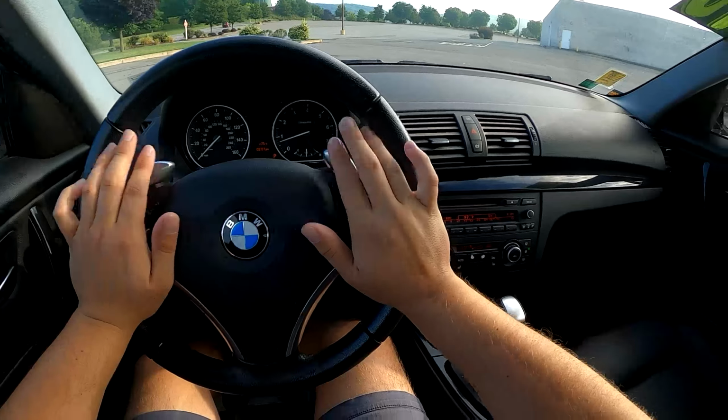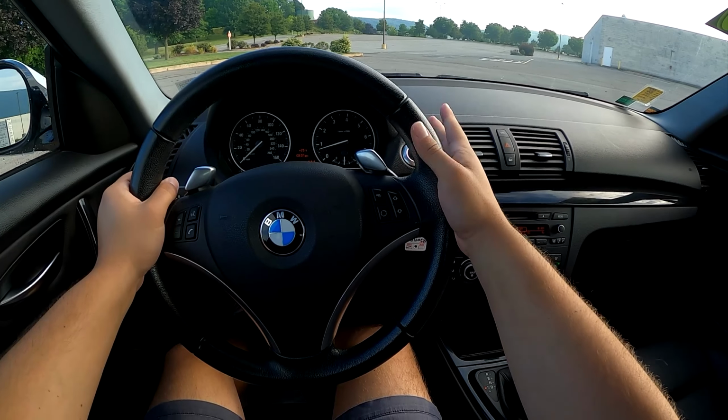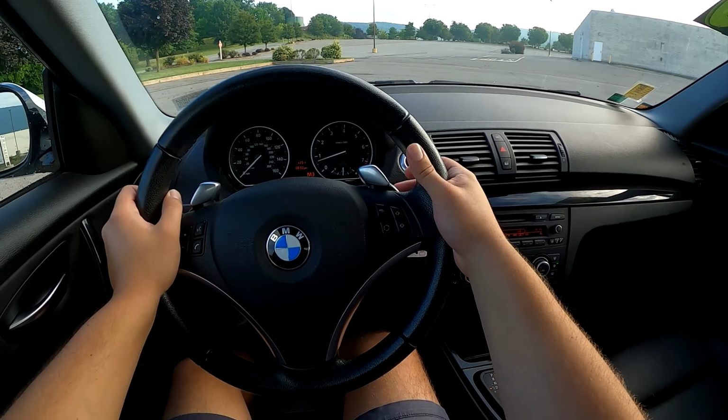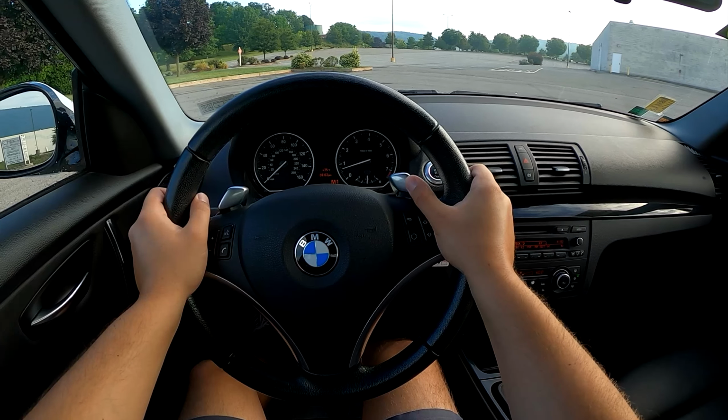So it doesn't matter if you're left-handed or right-handed, so it's not like a normal paddle shift car where you pull on this paddle to go up a gear, and you pull on this paddle to go down a gear. It depends on, I guess, what hand you're dominant with. So if you're a righty, you can use this right here. You pull it towards you to go up gears, like you're normally shifting, and you push it away from you to go down gears.